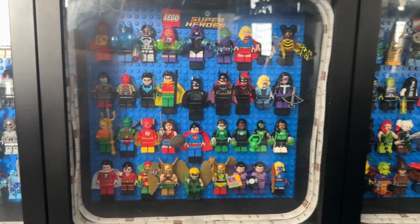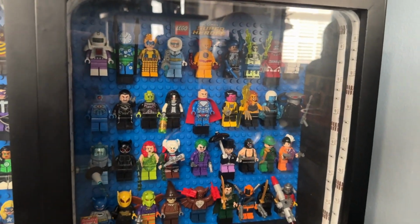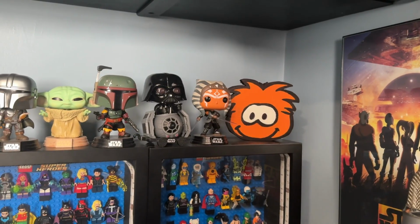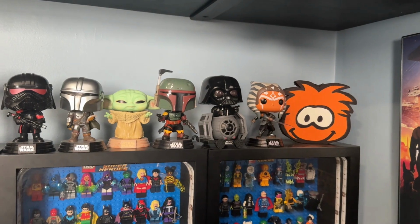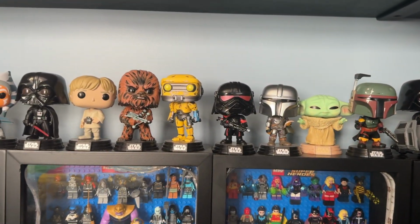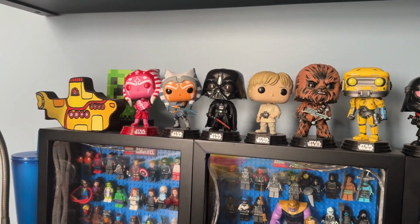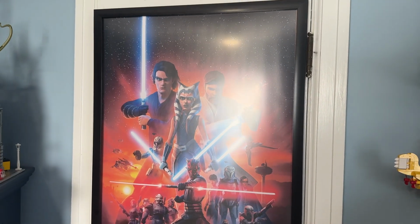And then we've also got the DC Superheroes shadow box, as well as the DC Super Villains, and the Super Villains one is probably one of the most valuable ones in the collection. And then right above it we've got all of my Funko Pops. I have actually not bought a single Funko Pop ever. All of these have been gifted to me, which I thought was kind of funny, and I want to continue that. So not a huge Funko collector, but if I get them I display them.